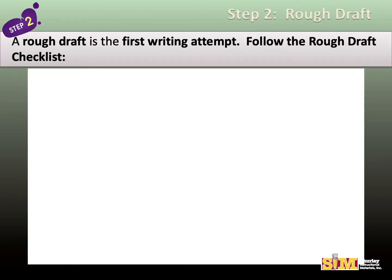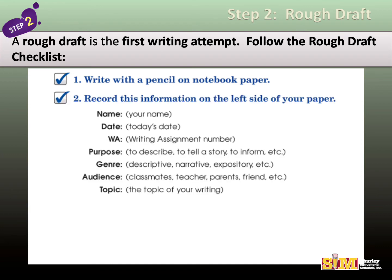Shurley English students will learn to follow the rough draft checklist to compose their first writing attempt. The first 4 tasks on the rough draft checklist teach students how to organize their rough draft. Task 1 instructs them to write with a pencil on notebook paper. Task number 2 instructs them on what should be included in the heading of their paper. Task number 3 instructs students to skip the next line between the heading and the beginning of their writing.